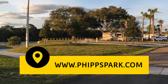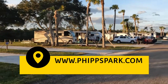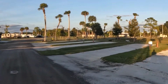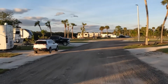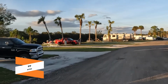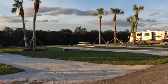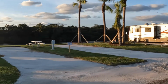So as we're going to see on the left-hand side here, these are the 58 waterfront sites and the 41 interior sites to the right would equal the 99 RV sites. Some of them are equipped with 30 and then 50 amp service. And again, since they're under renovations, some at this point do not have electric, so you'll have to check and see what's good for your particular rig. They do come with a picnic table and a fire pit, so let's check it out.